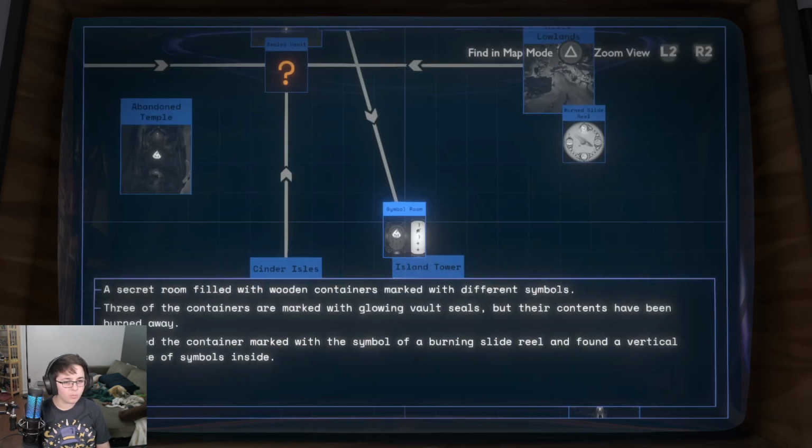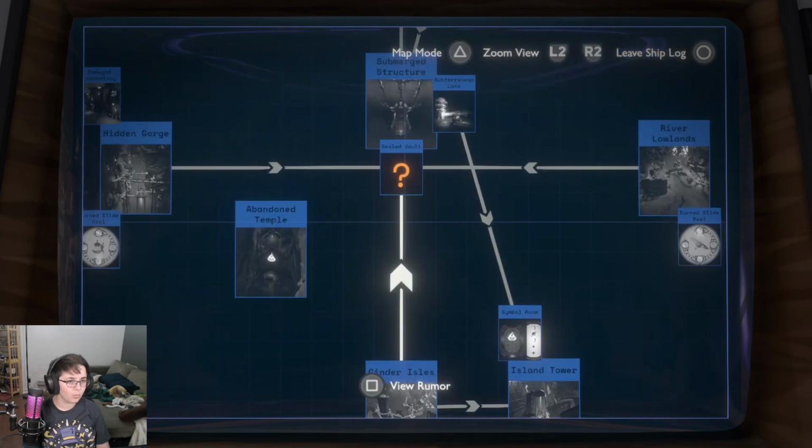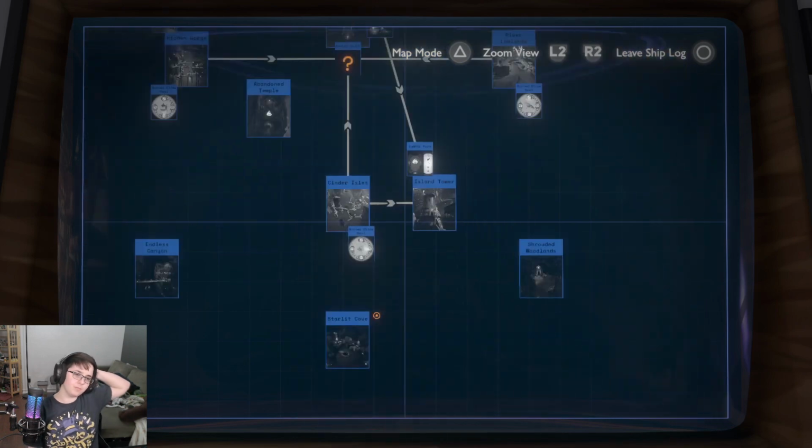Yep, a secret room filled with wooden containers marked with different symbols. 3 of the containers are marked with glowing vault seals, but their contents have been burned away. I opened the container marked with the symbol of a burning slide reel and found a vertical sequence of symbols inside. But what does that mean, though? I don't think I found anything that needs that sequence that I haven't found another one. You know what I mean?